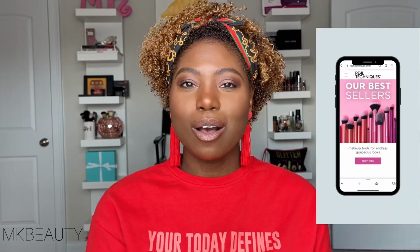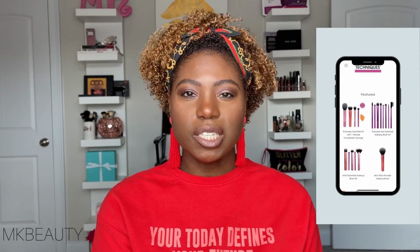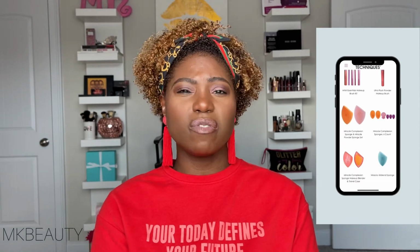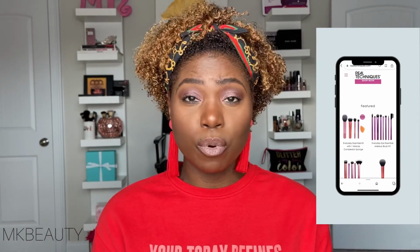Now you can purchase a single brush like this. This brush is available by itself for about $7 or $8, $10. You can purchase a single brush like this by itself, same price range, $5 to $10. You can get a single sponge by itself between $5 to $10, or you can get, again, a set. Real Techniques offers so many variety of sets, and they have a variety of brushes. These are just the brushes that I would recommend for beginners starting out, but they have the kabuki brushes. They have a variety of brushes available for a very affordable, attainable price.